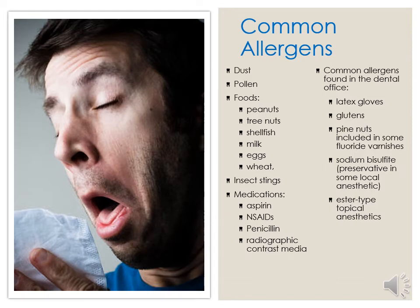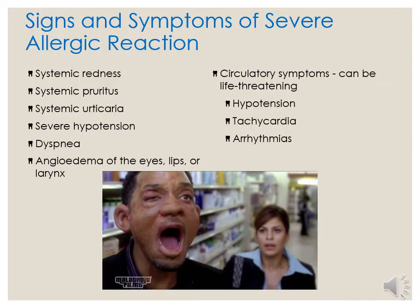We also have a list of the common allergens found in the dental office, which includes latex gloves, glutens, pine nuts that are found in some fluoride varnishes, sodium bisulfite, which is used as a preservative in some local anesthetics, and also ester type topical anesthetics.